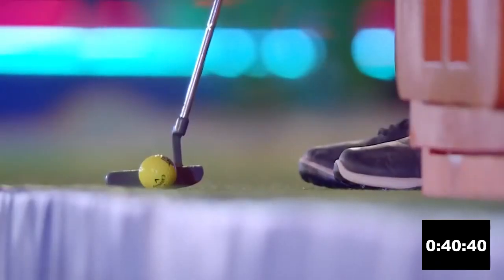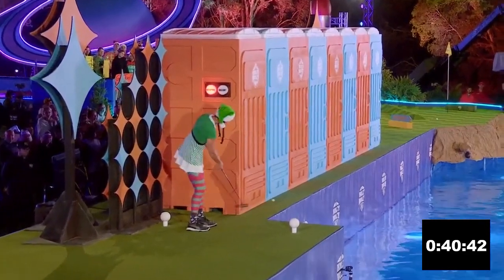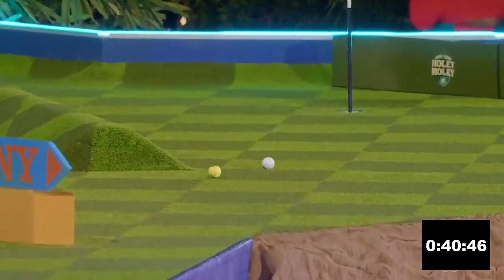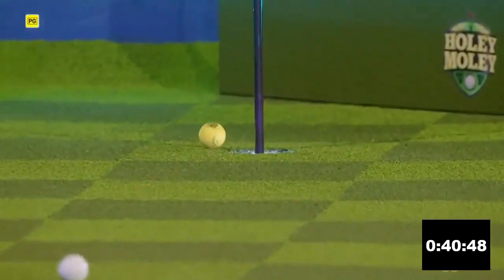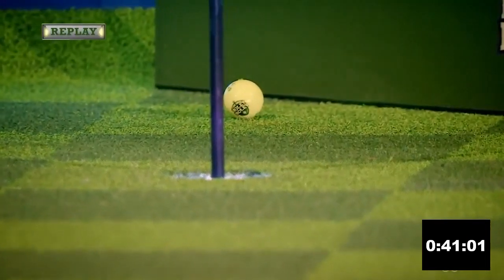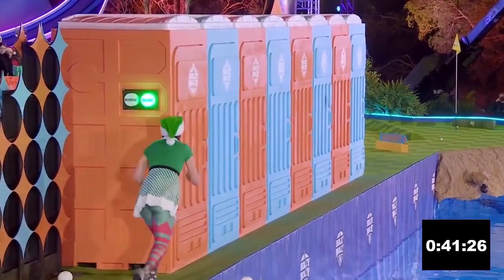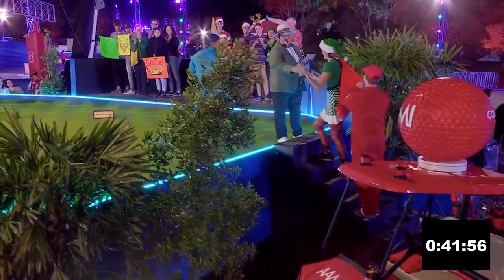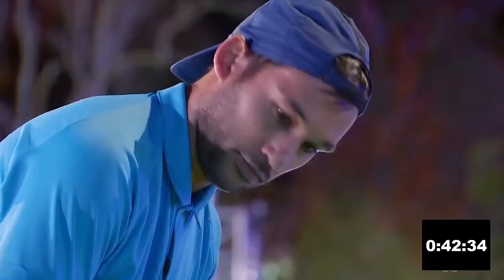This tee shot, critical to go well on hole number two. She threads it. Oh, here it goes. It's a nice speed, nice rhythm. Nice. What is going on? Wait, wait. Oh, hole in one for a second. Go, go, Christmas, go! Oh! Both receive a stroke penalty for falling in the water.